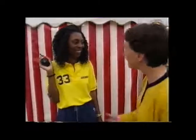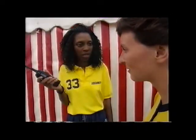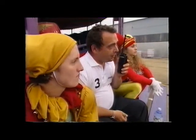Hi, I'm Helen. Hi. Can you tell me the kind of things you're using for security tonight? Well, we use walkie-talkies. We've got to communicate with the people on the front gate. It'd be impossible to do my job without radios and radio wavelengths, but I must get on with it. Okay, thanks. Hello, Kevin. Everything's okay in the funfair area, Claire. So that was radio waves.